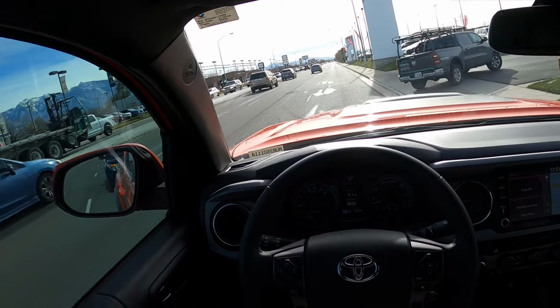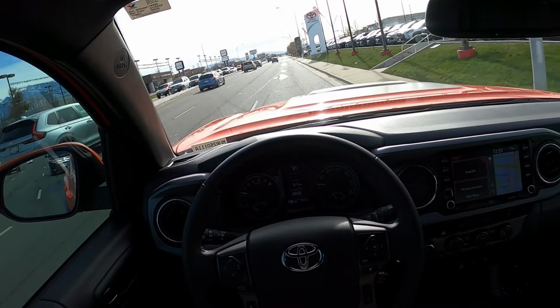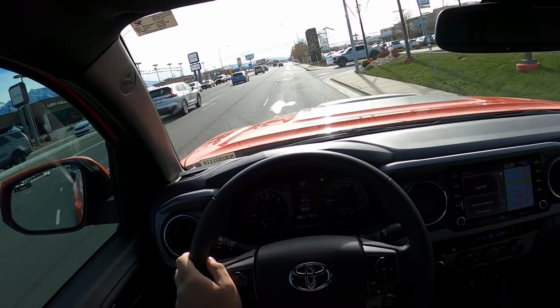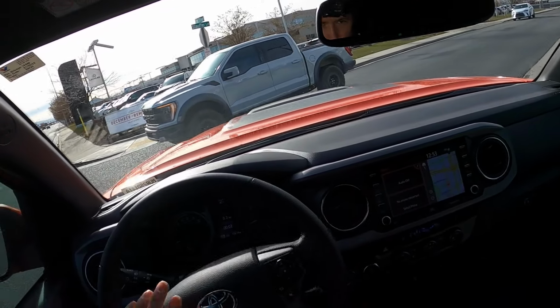Oh, I forgot the brakes on this. I wasn't ready for that. They're like nothing and then everything. Yeah, it's definitely slow. It's not fast. But you don't buy one of these because they're fast. You buy them because they're cool. They drive well.